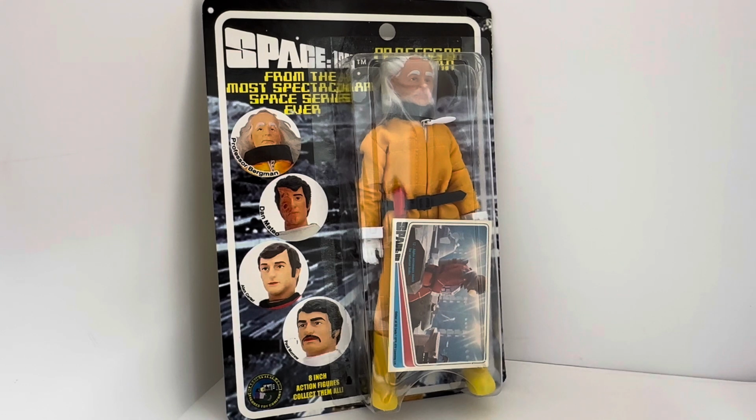from the most spectacular space series ever. And on the left here you can see figures in the same series. So you've got Professor Bergman, which is this one obviously. You've got Dan Mateo, Alan Carter and Paul Morrow. It says 18 action figures, collect them all. And you've got the classic Figures Toy Company logo on the bottom left hand side. Now before we have a good look at the figure itself, let's turn the card around and see what we've got printed on the back.